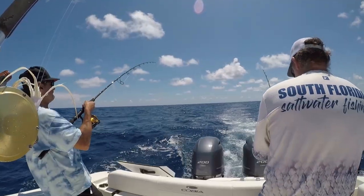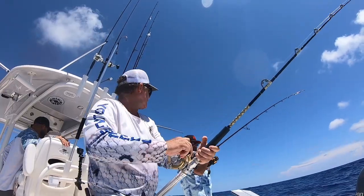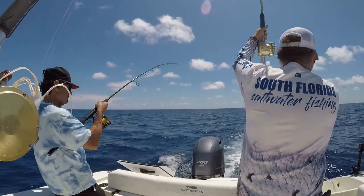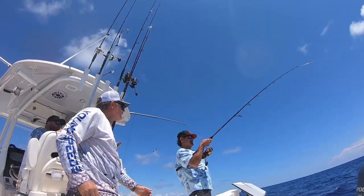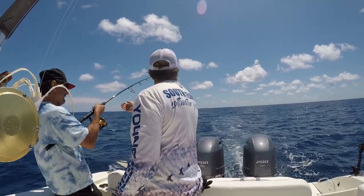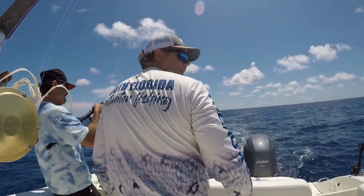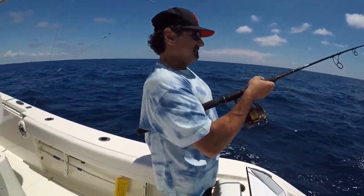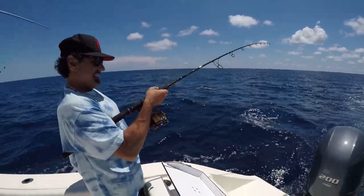Let him run. You want to slow down just a hair? Still taking off, huh? Let him take off. Picked up on a fish as relentlessly jumping, taking off.